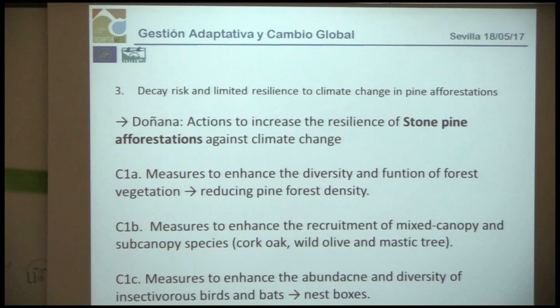Now, the second action focuses on stone pine afforestations. You know, most of the surroundings of the park and part of the national park have very extensive stone pine forests, which have been facilitated by men or planted. And there will be basically 3 measures. One will be creating different densities of pine forest to see whether at lower densities we can enhance the diversity of the vegetation under it and the ecosystem functions under it, including carbon storage. The second one will be to try to enhance the recruitment of these subcanopy species. Basically, this is the same as in the previous action. And the third one will be trying to enhance the abundance of insectivores by putting nest boxes.